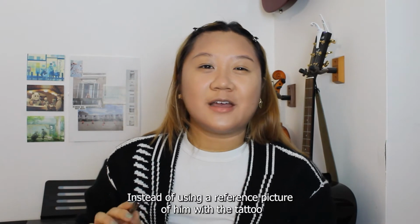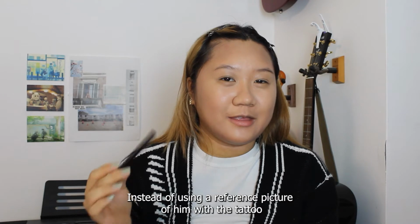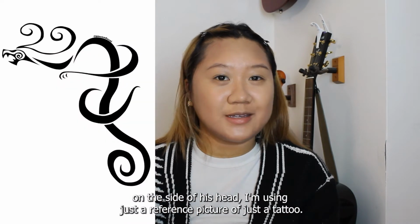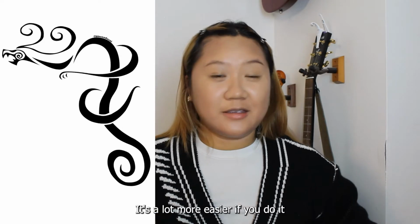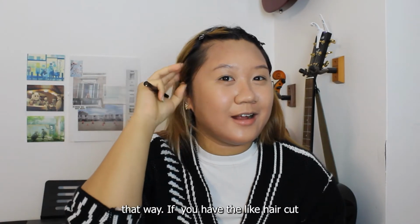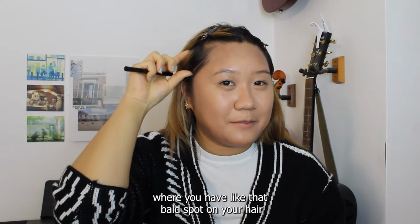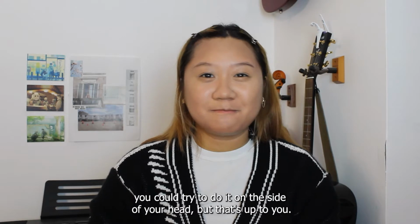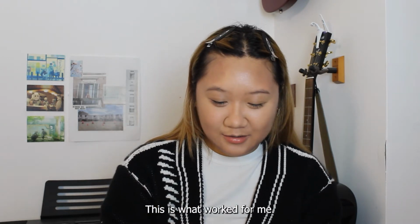Instead of using a reference picture of him with the tattoo on the side of his head, I'm using just a reference picture of just a tattoo. It's a lot easier if you do it that way. If you have the haircut where you have like that bald spot in your hair, you could try to do it on the side of your head, but that's up to you. This is what worked for me.